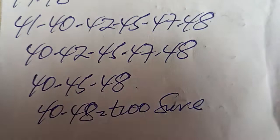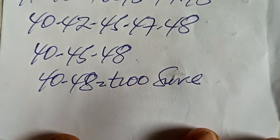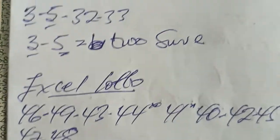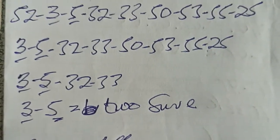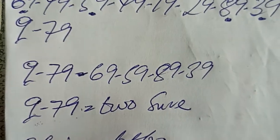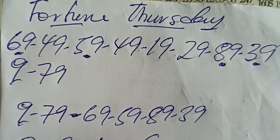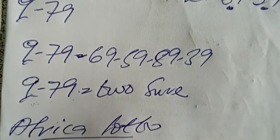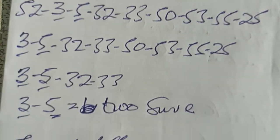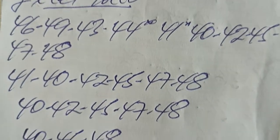This is all we have for today with regards to our 3-in-1 Lotto explanation or discussion segment. This XL passing through is African Lotto. Our first discussion was Fortune Thursday, followed by African Lotto, followed by our last discussion, XL Lotto.